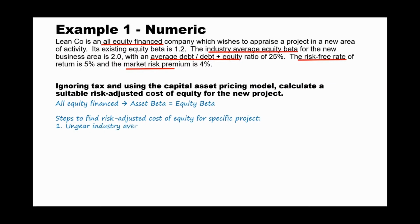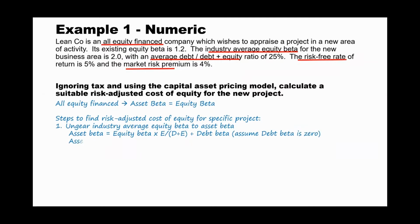So first step, ungear the industry average equity beta into asset beta. What's the formula? The formula is asset beta equals equity beta times E divided by D plus E, meaning equity divided by the total debt and equity, plus the debt beta. But in this case, we assume that the debt beta is 0. So asset beta is equivalent to 2 times 75%, which is 1.5. So we got the asset beta of 1.5 here.